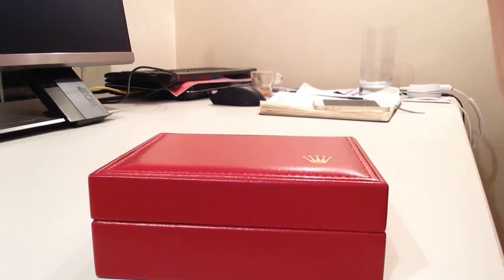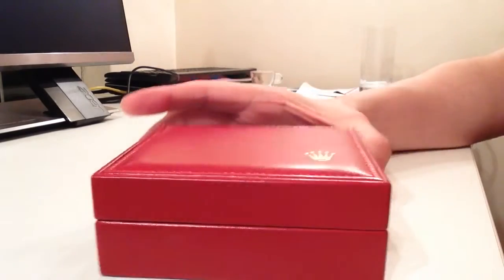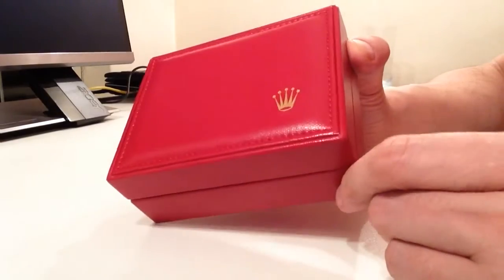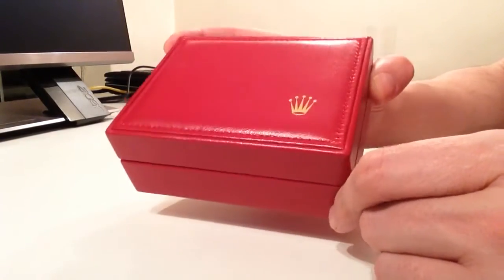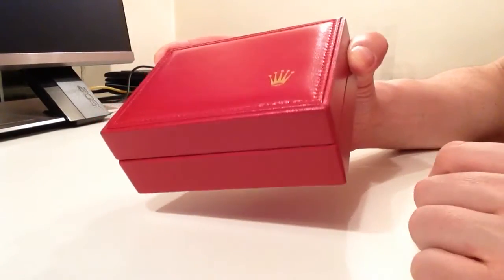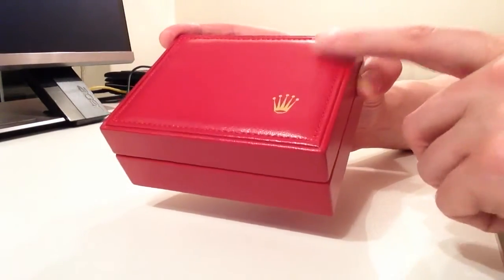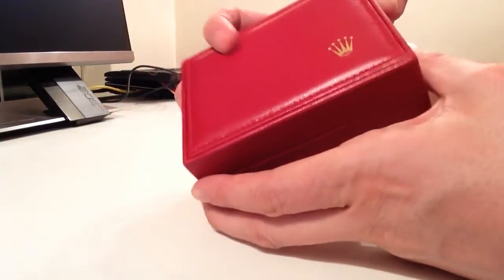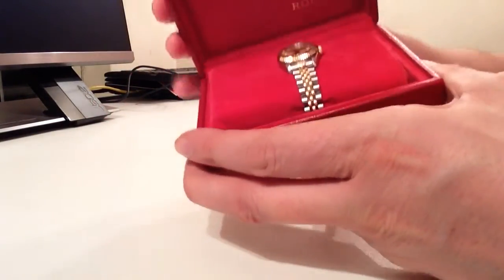This is the Rolex that we're selling. We bought this at an auction a few years ago, to be honest, and it's just one of the watches in our collection that's not getting used really. So this may not be the original case, but it is a certified used Rolex.